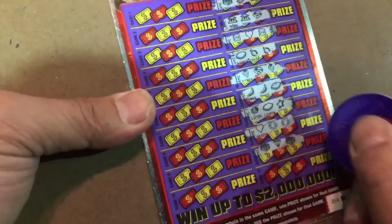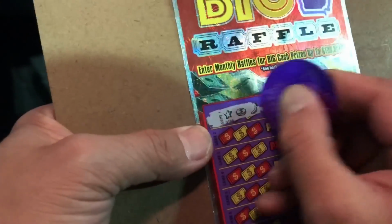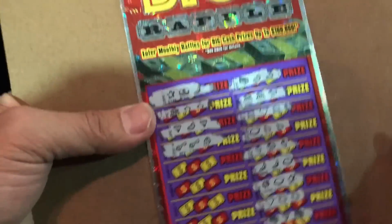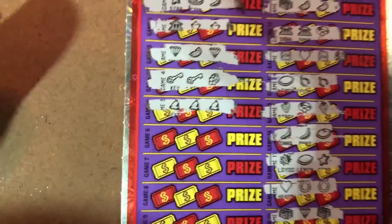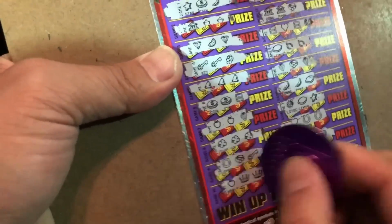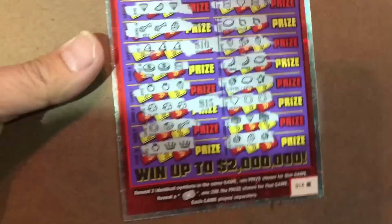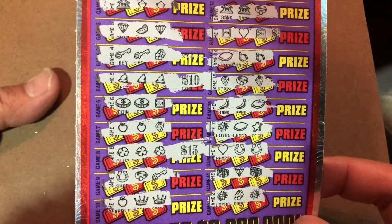Come on, last ticket in the book. Do something. Nothing here. Okay, winner. Beautiful. 3 bell. Beautiful. Okay, 2 match. Okay. 10 and 15, 25. Okay, profit $5 on this ticket. We'll take it.